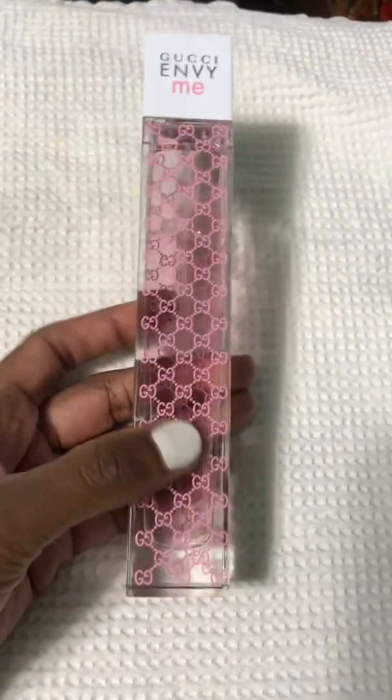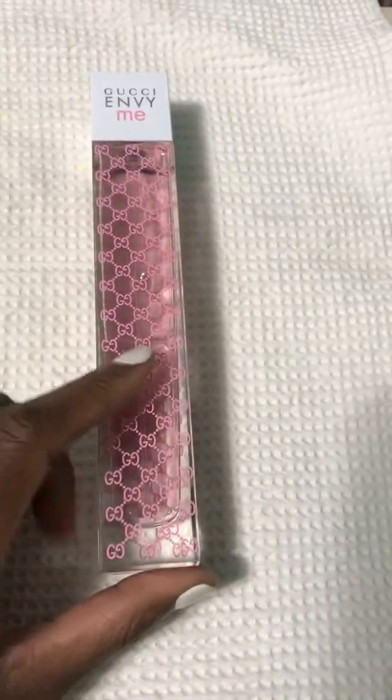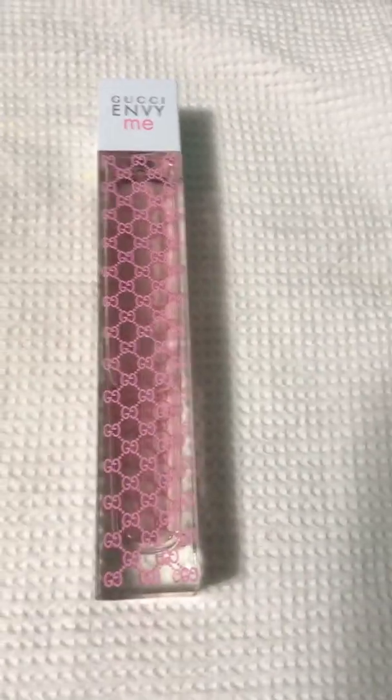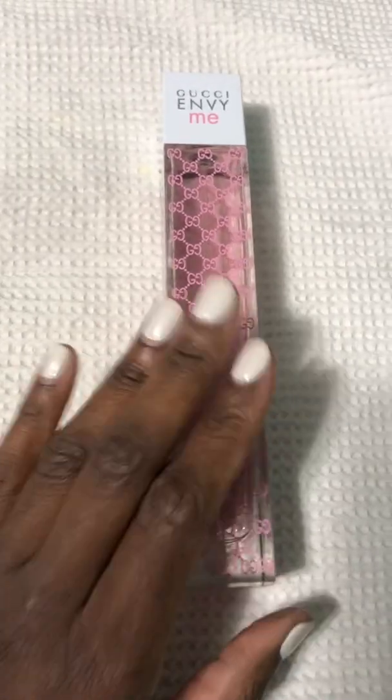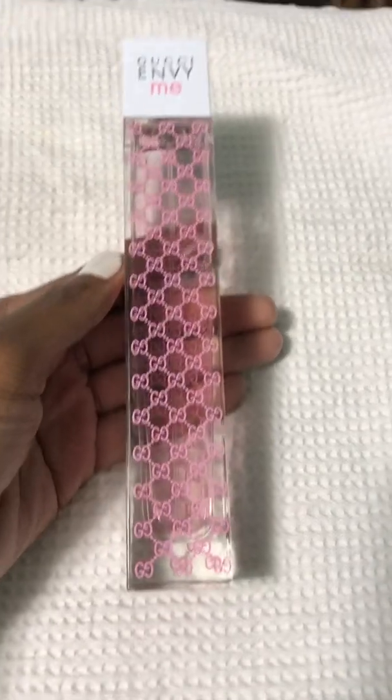This is something that I wanted to get back into my collection, and I since have done that. So I just wanted to present this one this evening to you guys.